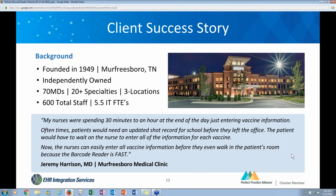And so our nurses were spending 30 minutes to an hour entering immunization information at the end of every day, and they didn't have time to do it in between appointments. So MMC approached EHRIS about a better solution, and so now we use Barcode Reader.